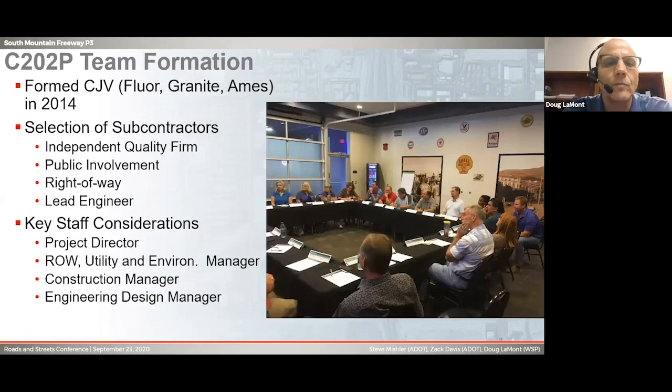The Connect 202 Partners team was a construction joint venture made up of Fluor, Granite, and Ames, and they established themselves in 2014. After they got themselves established, they hired 4 key areas: an independent quality firm, public involvement firm, right-of-way firm, and then the lead engineer being WSP. Some of the other considerations that they went through during the establishment of their team were some of the key folks that had bounty dollar values on them in the pursuit.